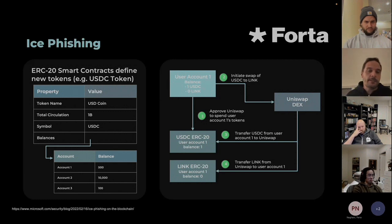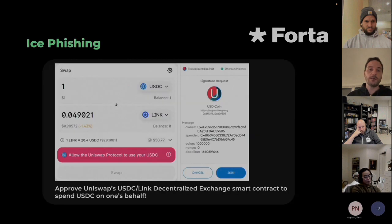Ice phishing is a technique. This is essentially where attackers are tricking users into signing transactions that give approvals to the attacker. What's shown on this slide is all familiar to you in terms of how approvals and token transfers work. This is how it looks, right?